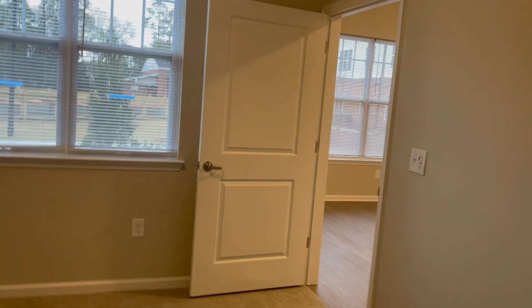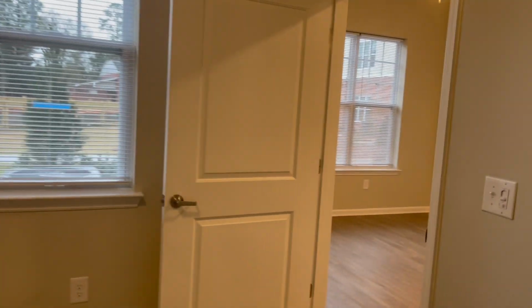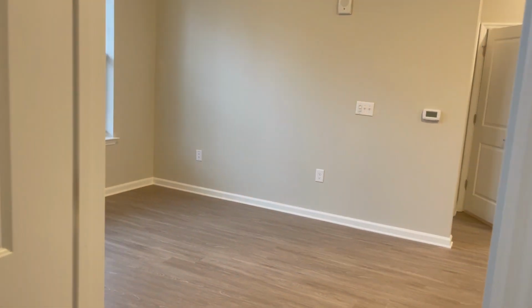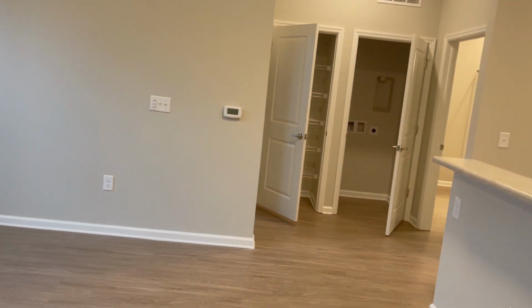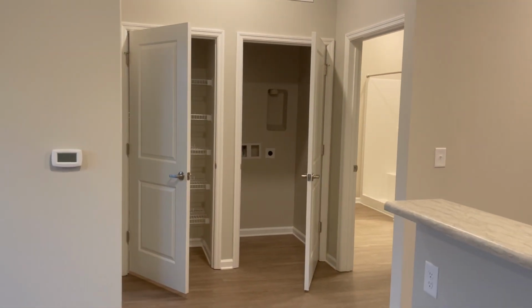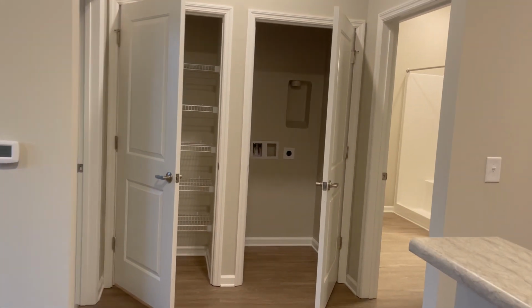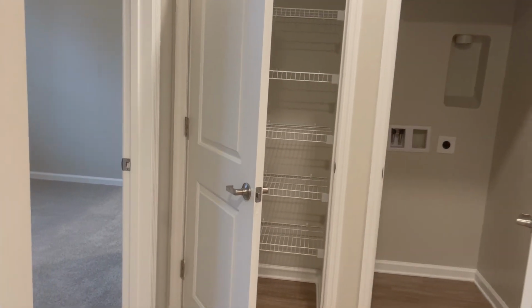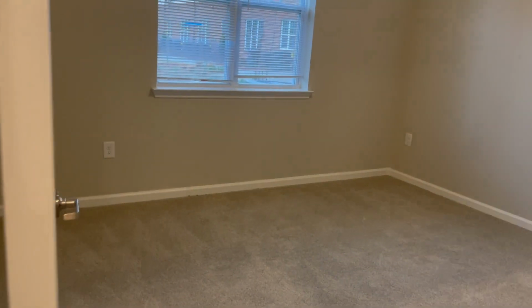We're going to continue our tour, coming back out of the master, and you will notice ahead in the hallway, to the right is the bathroom. In the center is your stackable washer dryer hookup area, as well as your pantry. To the left is the second bedroom. Again, spacious bedroom with a walk-in closet as well.